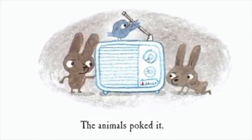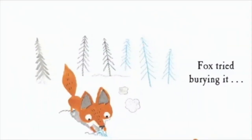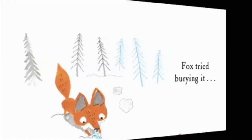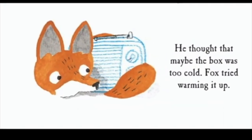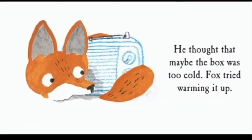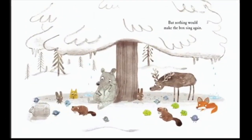The animals poked it. Fox tried burying it and digging it up. He thought that maybe the box was too cold. Fox tried warming it up. But nothing would make the box sing again.